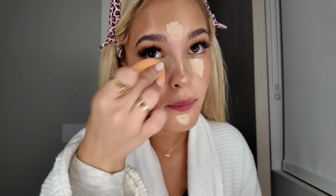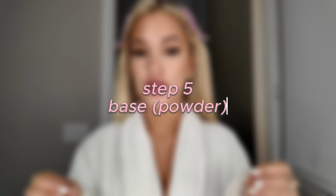I like to blend up, so I have that like, do a little dragging motion. And then along my nose, I'm like stamping. I keep getting little eye boogers. I'm done with my cream, now I'm gonna do my powder.